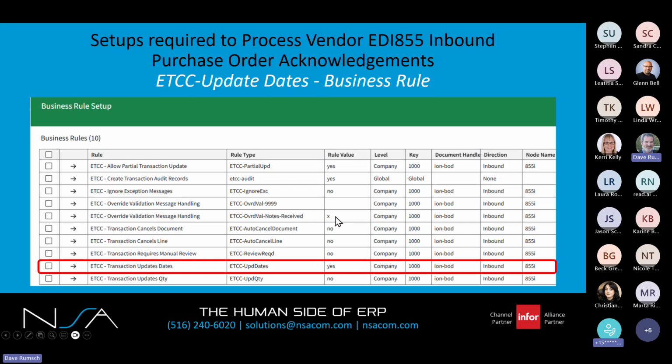This one allows notes to come in and comments. This one allows the system to automatically cancel a document. Generally, I don't want the system to do that unless I am so confident that the vendor knows what they're doing. Same thing at the line level. I'm going to want to do those on my own.